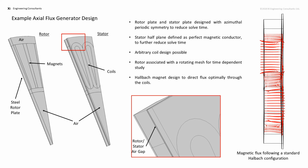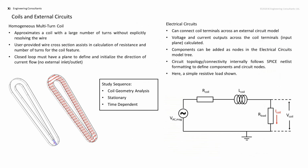lines through the coils. In the rotating machinery module, a volume domain coil with many turns may be represented with a homogeneous multi-turn coil feature. This allows the user to provide descriptive input, such as wire cross-section, allowing the feature to calculate the coil resistance and inductance without having to explicitly resolve and mesh all winding turns. The closed loop must, however, have inputs and outputs defined.